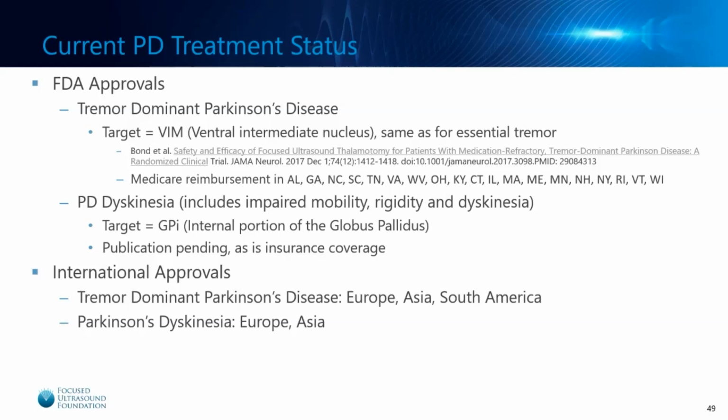Now, the FDA also recently approved treatment for dyskinesia. And I use the word dyskinesia kind of as a family of things, because there are a number of events that can happen, and they're kind of lumped into dyskinesia.